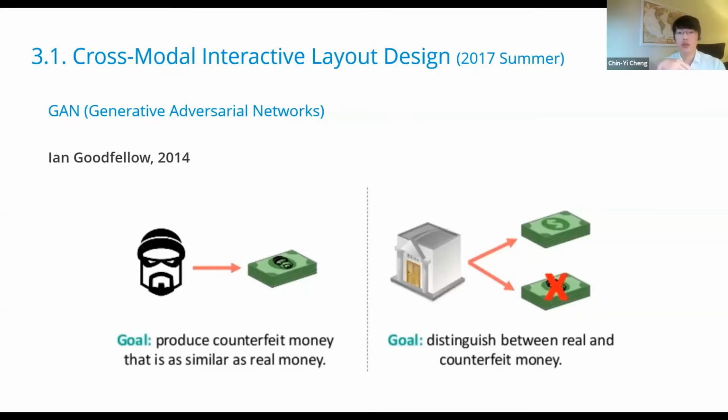So the analogy will be, if I have a bad guy who is making lots of fake money, and the government is always trying to identify if the money is real or fake. And then if they compete with each other, eventually both will become very good, and then we will have a really good bad guy that produces a lot of fake money, in our case, which is the good layout, right? So the idea of GAN is actually that simple.